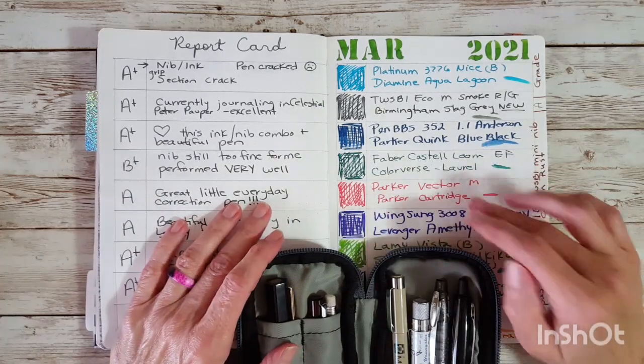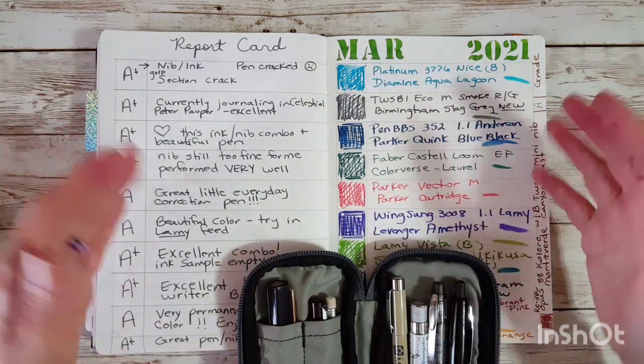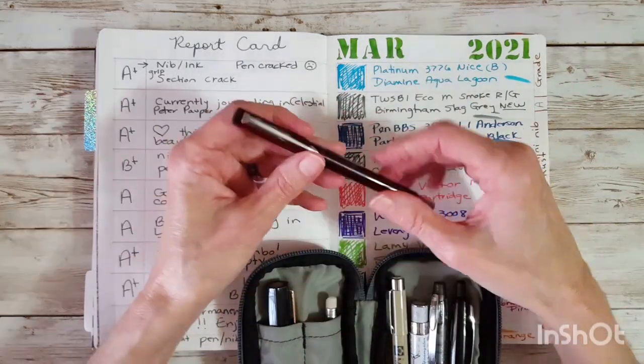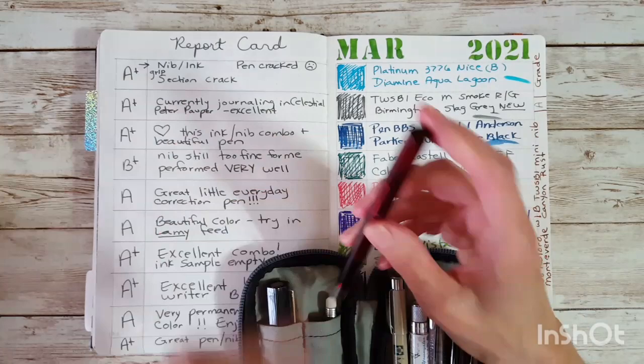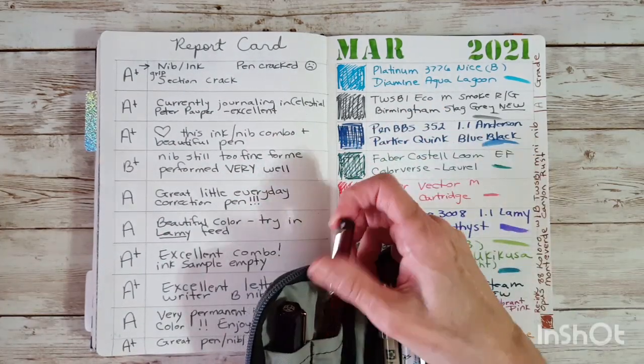Yeah, you know, a medium nib, probably with a different ink color even, would have bumped it up, because there's nothing at all wrong with this. It's really fun to write with, and I know I'll be using that more and more. And it was my very first Parker.